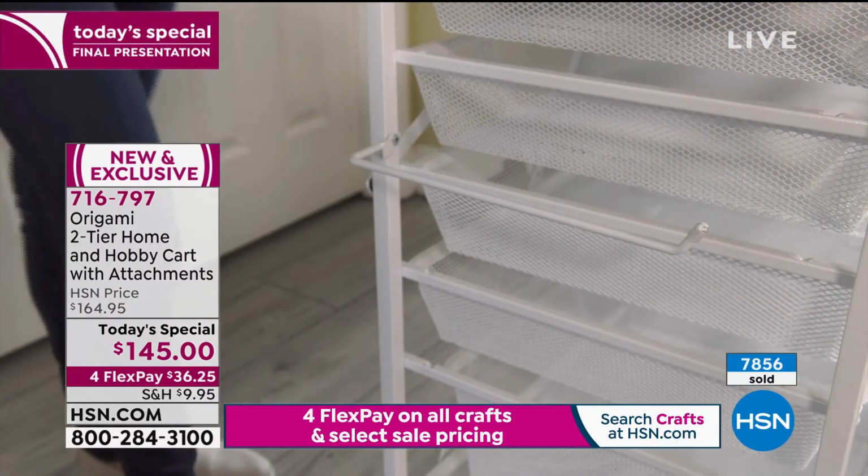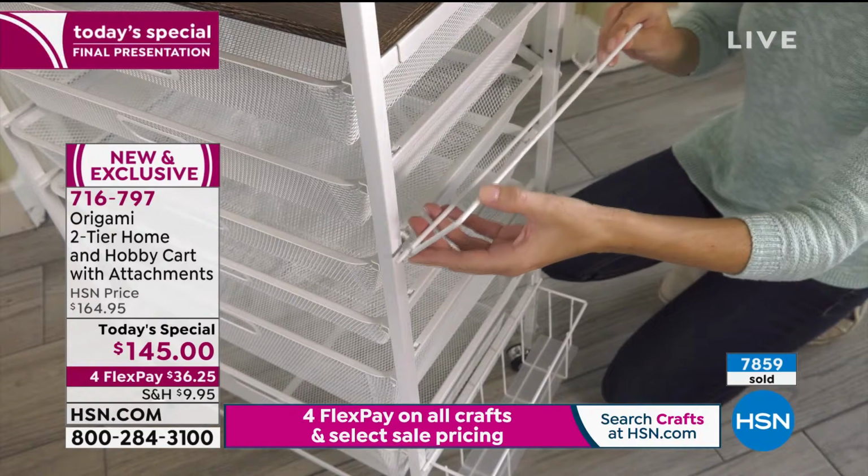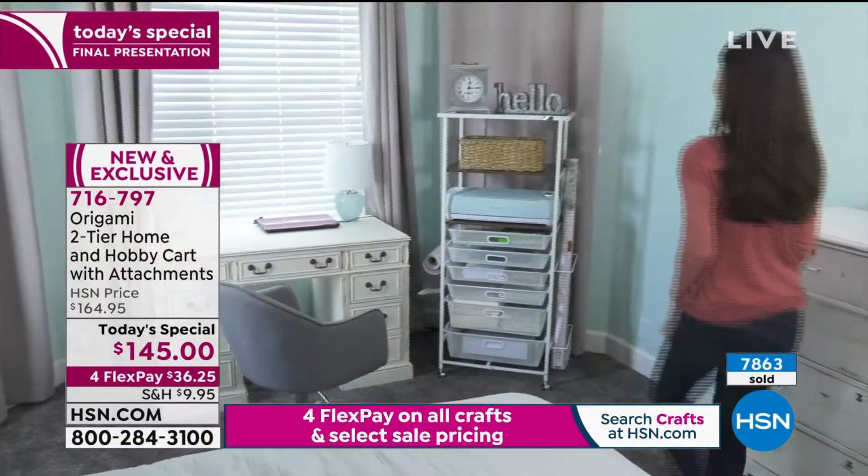And Tracy, everything I said I think is very true. What do you think would surprise people most about this? I think that people would be surprised just how much stuff you can actually store in this unit.